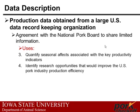The other thing you can do with this type of data is things like quantify seasonal effects associated with key productivity indicators. And we won't get into that a great deal today because there's not enough time. And then the Pork Board also can use this data to identify key research opportunities that would help improve the U.S. pork industry efficiency. So they can use this to drive their research in order to get the most bang for their buck in improving the overall U.S.